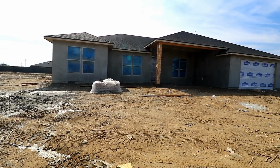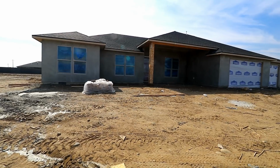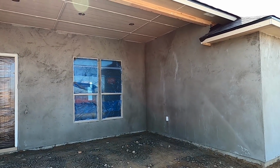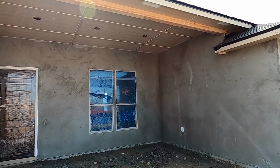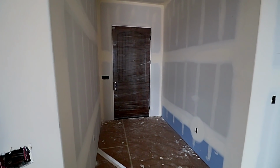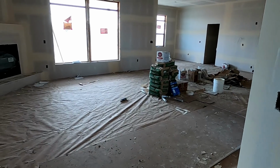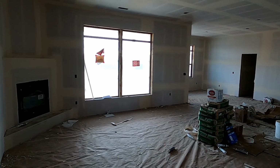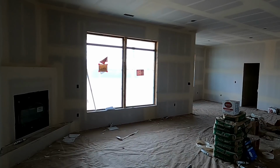So let me give you a tour of the house. We'll just start right here out in front of the house. You can see that there's a big covered porch out in front that leads to the front door. And then as we head inside, this is the entryway just beyond the front door, and it leads you to the great room, a big open concept living room, kitchen, and breakfast nook combination.